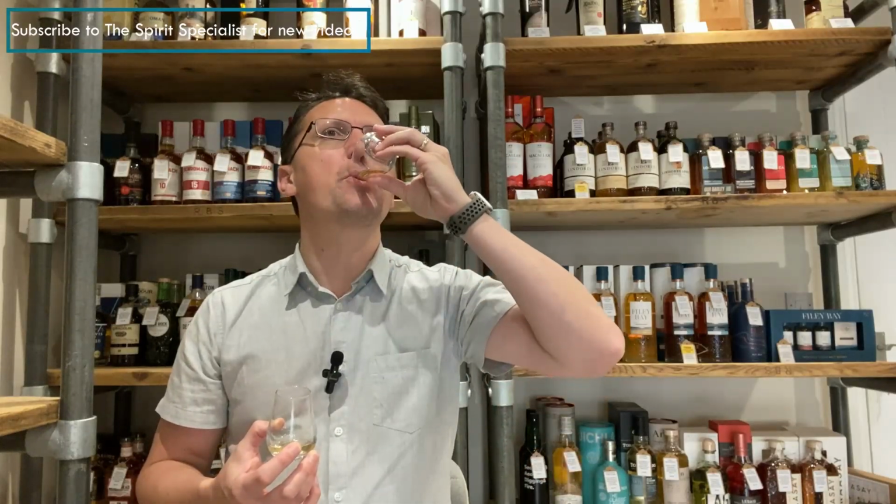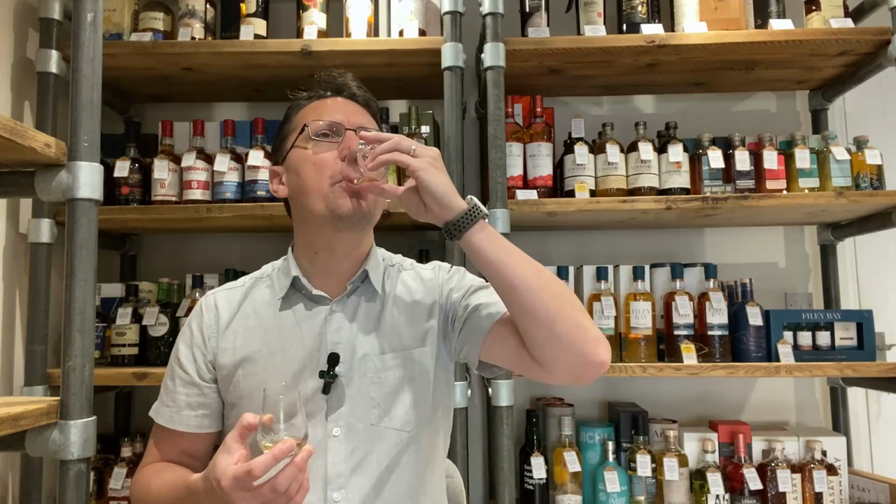Okay, let's go for the palate of batch 1. Similar, crisper, more citrusy, lighter in flavour. Doesn't feel as weighty. It's pretty clear that there's younger spirit in here. There's not a weight, there's not a texture. Markedly so, in fact.